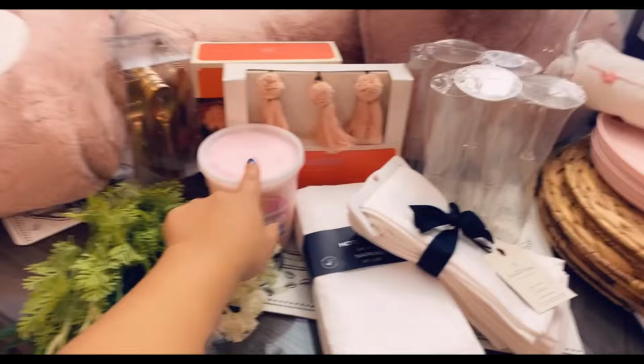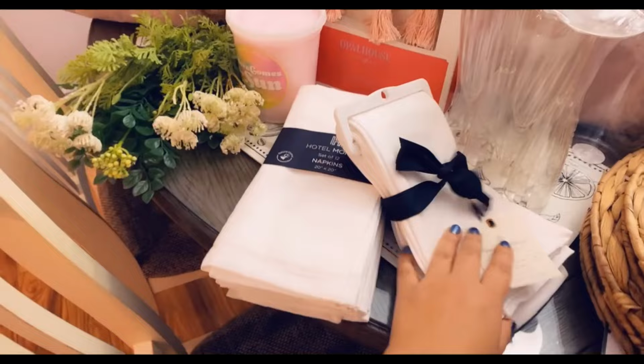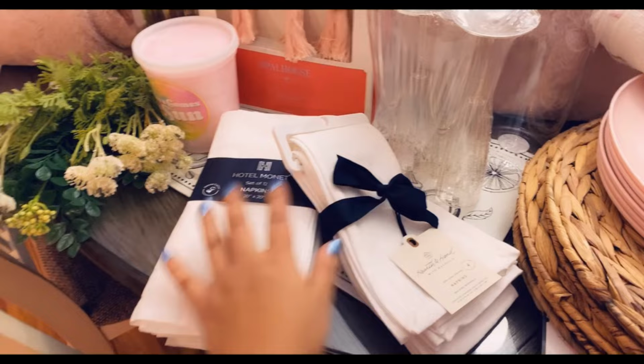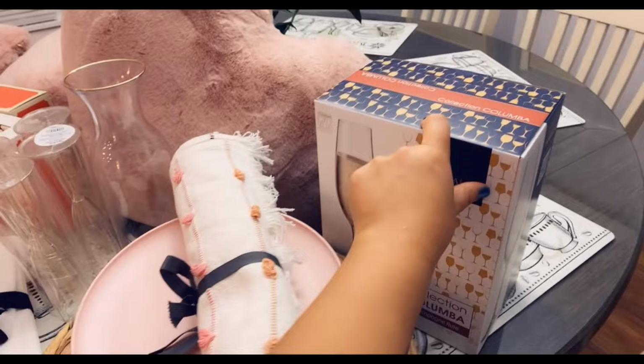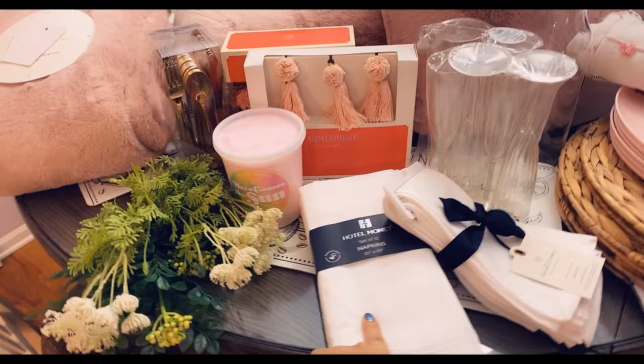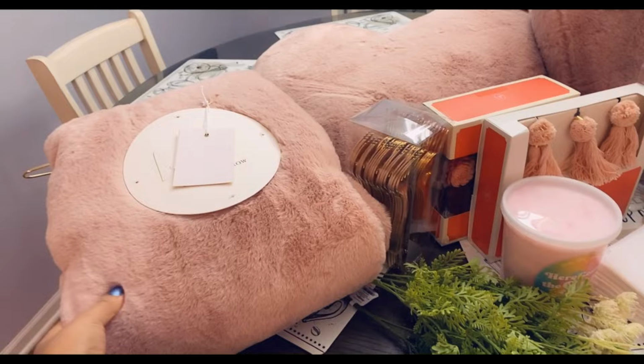These, I got two sets of cloth napkins, because I'm not sure which ones I'm going to use, but these are from Home Goods, and then these are from Target. So these will be linked down in my description box. And these are also from Home Goods. So, 1, 2, 3, 4 things are not from Target. Everything else is from Target, okay?